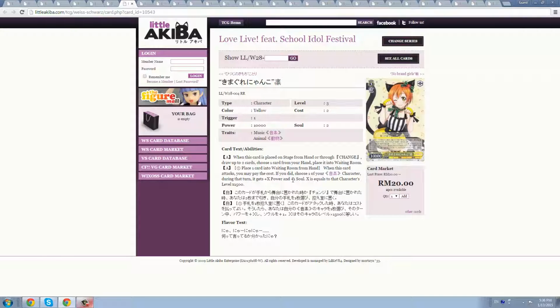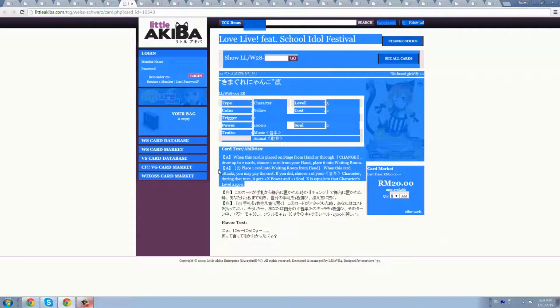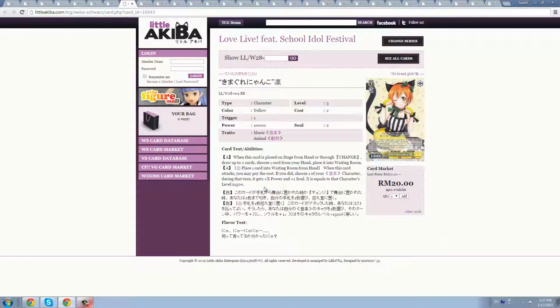Actually, this card is honestly whatever. I don't really recommend running this level 3 because its on-attack is like whatever. You can try to do a surprising amount of damage, but honestly, if your opponent is properly compressed, you're not going to land 5 straight damage in a row. You know what I mean? So I don't really recommend this Rin.